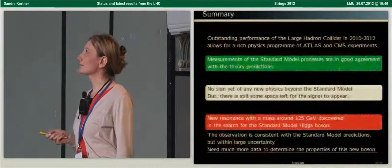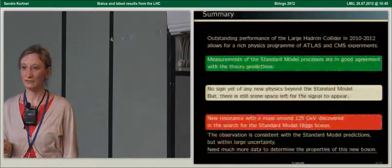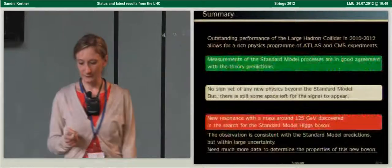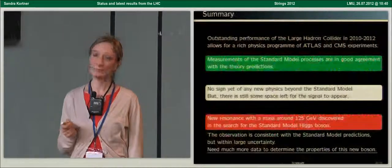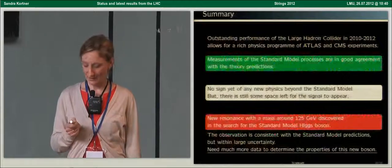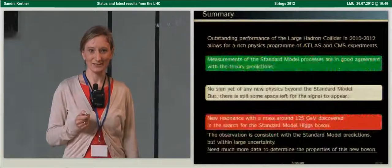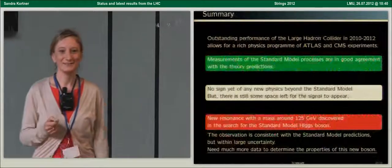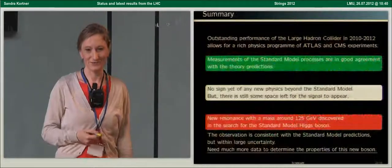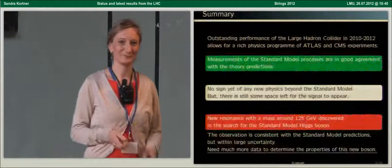And the latest news is that we have discovered a new resonance with a mass around 125 GeV, which is consistent with the standard model Higgs boson, but much more data will be needed. And I believe this opens a new era of theory discussions and discussions of implications of this discovery, as we just heard in the previous talk. Thank you very much.